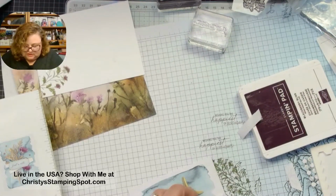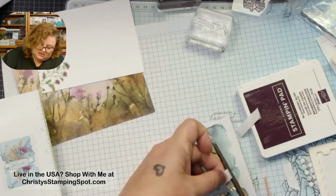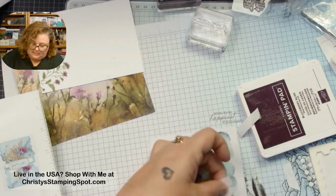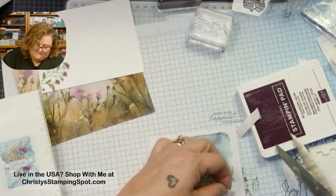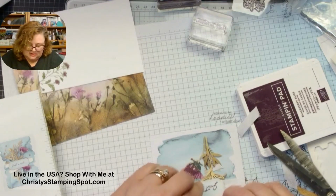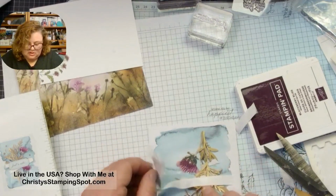Oh, it just wants to go flat, doesn't it? I think that's what it is. I'm really having a hard time with getting it to go diagonal. So this one, I guess I'll cut it. I'll cut this one straight. Let me pull this back up. Let's see if I can do it. Because now I've touched it to my gold, and that stuff will come right off. There we go.